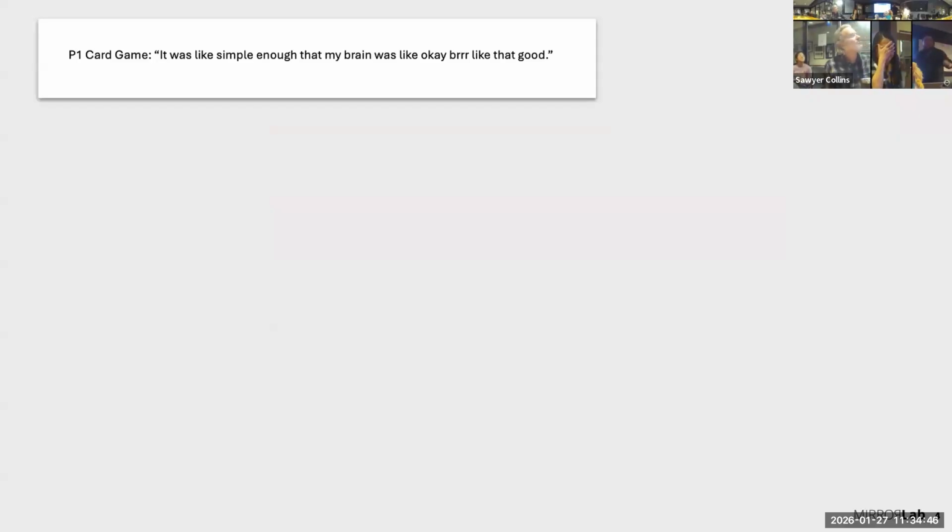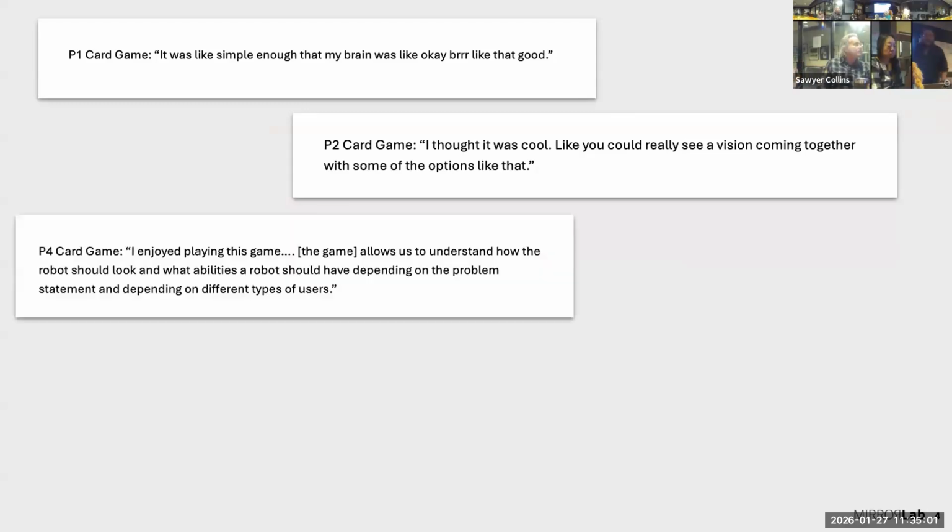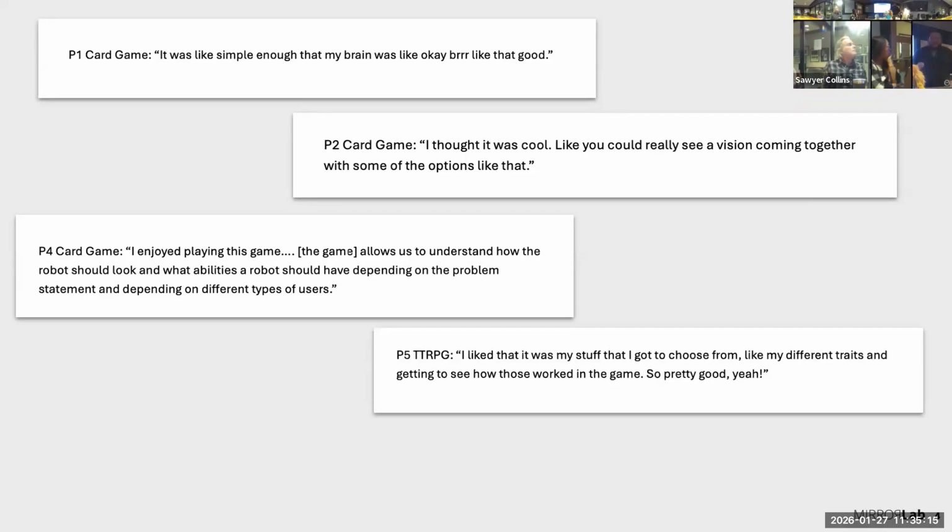Okay, card game and a TTRPG. Card game initially started with, I liked that it was simple enough that my brain was like, okay, I like that. Good. Card game again. I thought it was cool. Like you could really see a vision coming together with some of the options like that. Card game again. I enjoyed playing this game. The game allows us to understand how the robot should look and what abilities a robot should have, depending on the problem statement and depending on different types of users.